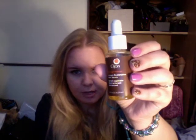It is really good. It's 100% pure argan oil, so you can use it on your hair, your face, your body, etc. For your cuticles as well, it's good. The other one that I've been using is the Ojon, and this is the Instant Restorative Hair Serum, and this was in the Harrods Glossy box.